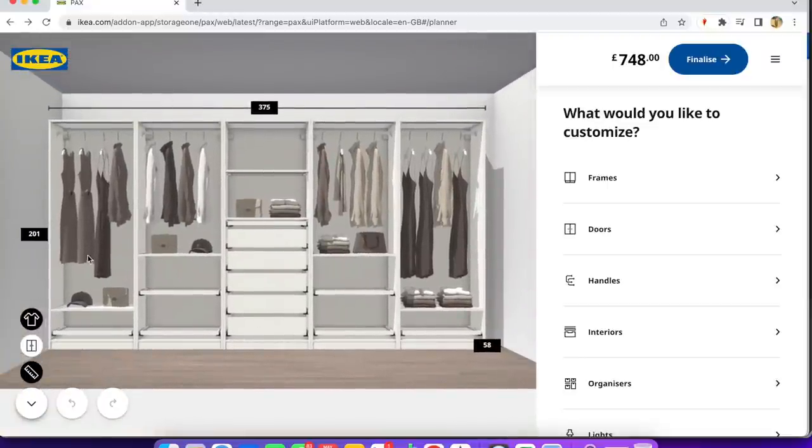But as you can see here, I have my two long hanging sections. I have my pull-out trays for shoes. Again, this added a bit more cost. You don't need to have pull-out trays, but I wanted to be able to just see all my shoes really easily. I have two of those on these frames. And here I have my glass shelf with my jewelry tray and my drawers.